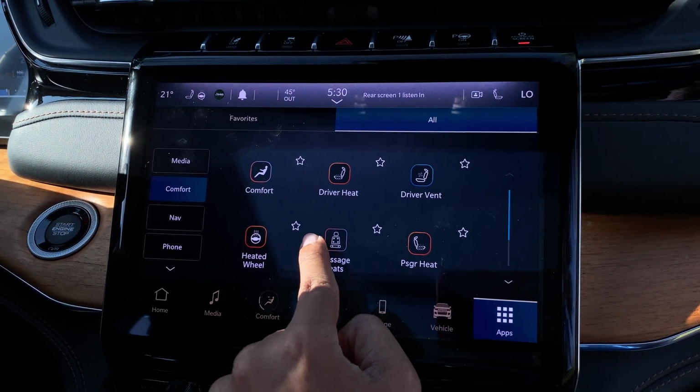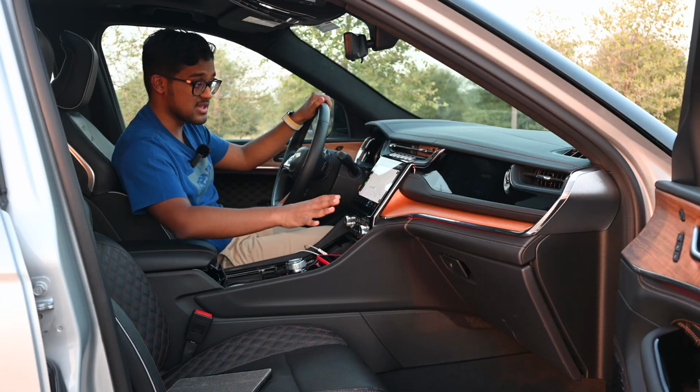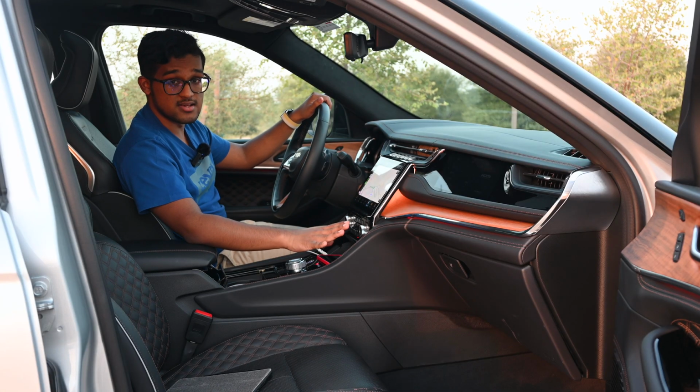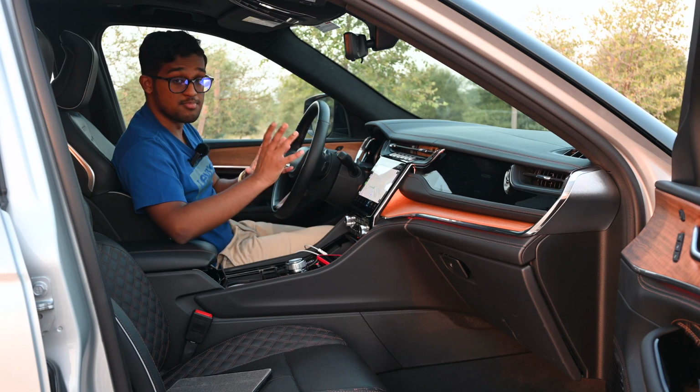I've said this multiple times, Uconnect is one of the easiest to use infotainment systems in cars these days. Like I've been in a car the other day where it's difficult to find the controls for anything. I mean, in this, everything is very neatly integrated. It has Apple CarPlay. The way everything is laid out is perfect.